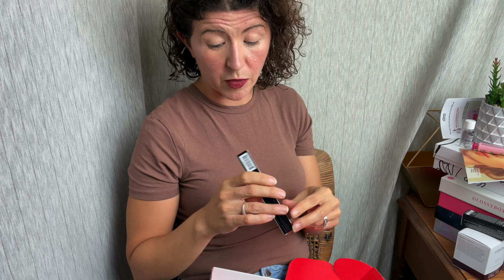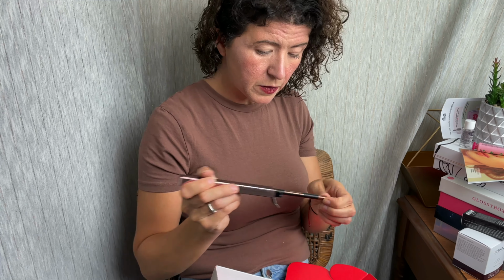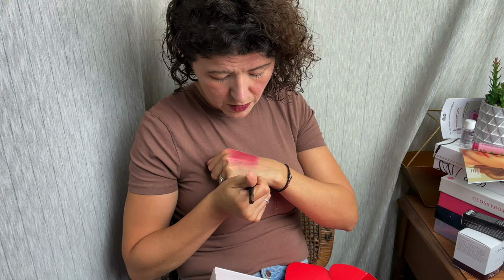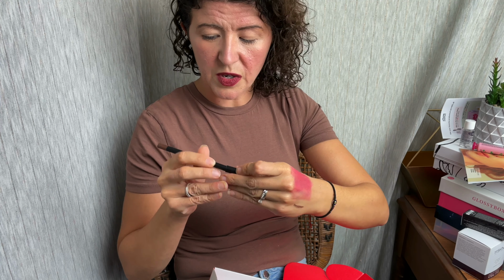This is from Real Her, I Am Resilient Metallic Bronze Eyeliner. That sounds like fun. Ooh, I like that. I like Real Her too. I have some lip products from them that I really enjoyed. So here it is, and I'll try to remember to insert some swatches. It is very pretty. I do like that. It goes on nice too. So there's that.